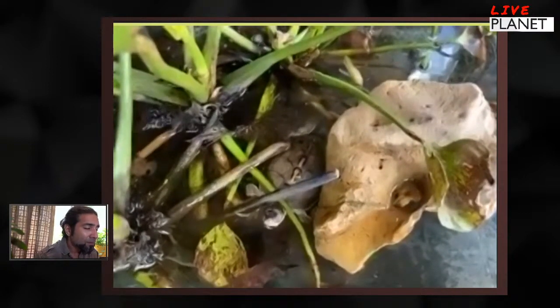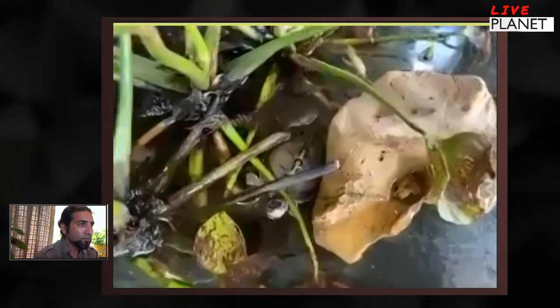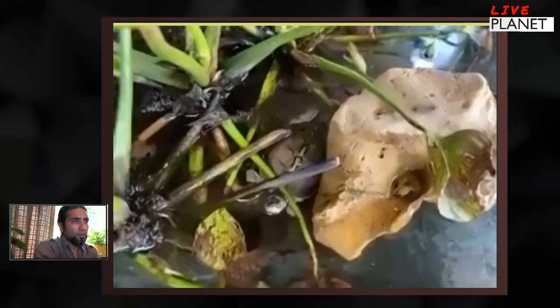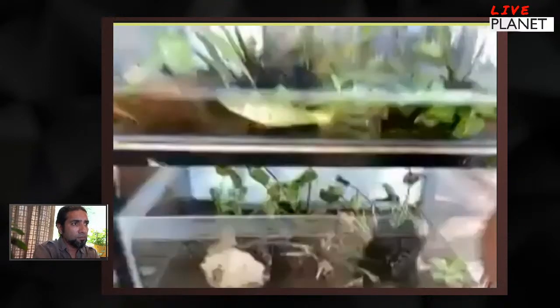Yes, all of these have come out of captivity. So we are grouping them together. These have come from different places, organizations, different departments. So they're all getting aggregated here now. And we will release them together, check all their health, group them properly, and then release them.